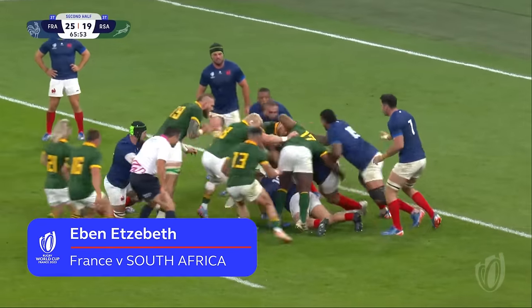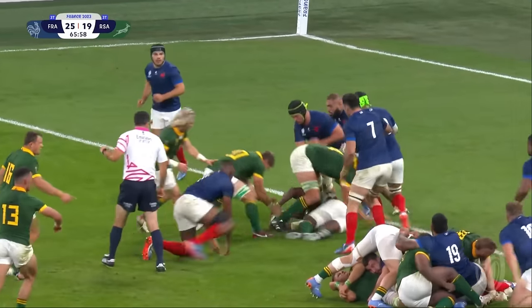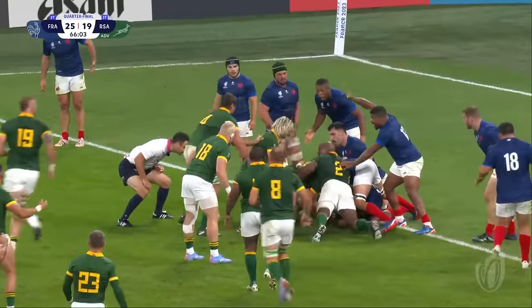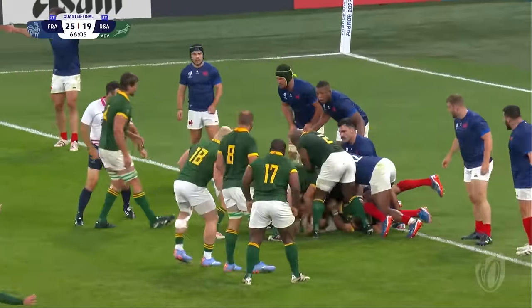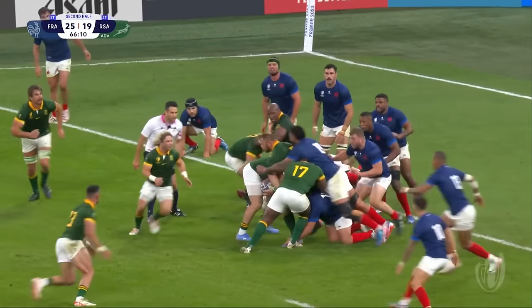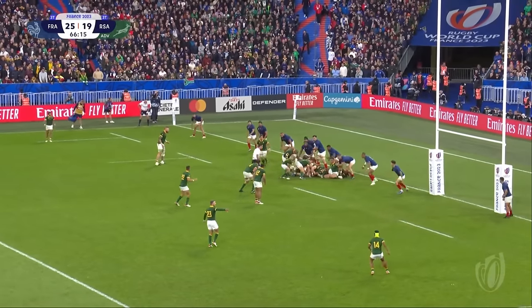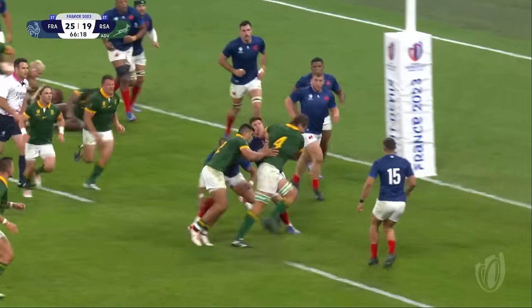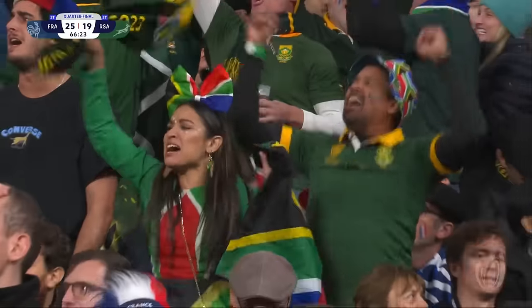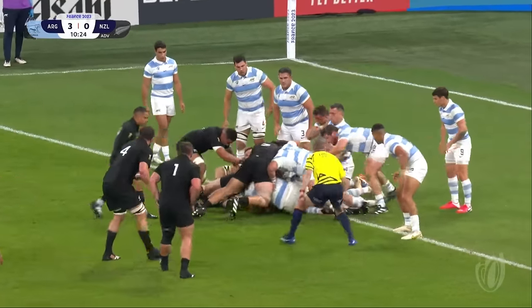Arendse to Vermeulen. De Klerk, advantage South Africa, twisting, looking to release, for the try. Release! No, we've got the penalty advantage for offside. De Klerk. New advantage, offside. Finds one of his forwards. There's Du Toit. De Klerk to Etzebeth. Eben Etzebeth has the try for South Africa. Artie Savea's there. Savea, try scorer last week.